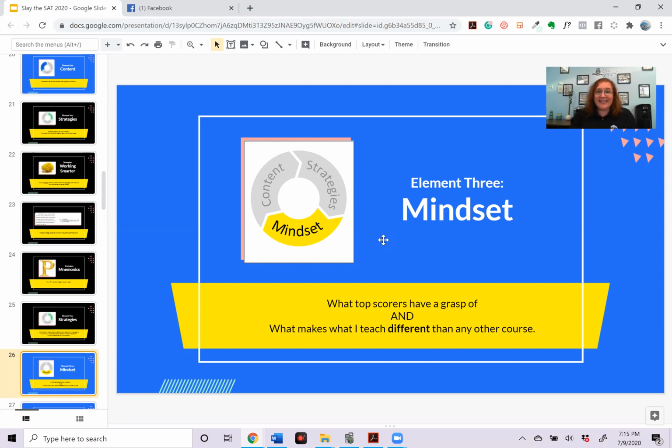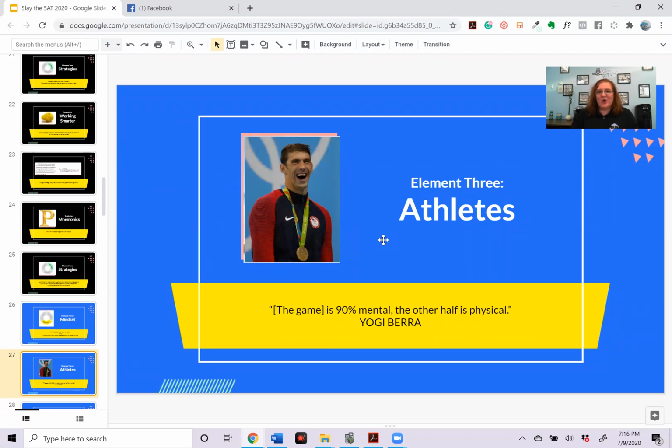When I teach, I actually teach some mindset stuff. And I think this is one thing that distinguishes me from other people that help prep for the test: I know how important mindset is. I'm going to use the example of athletes when it comes to mindset, and I have a picture of Michael Phelps up here.